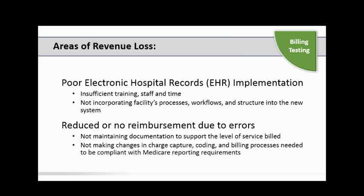Inaccurately using CPT, current procedural terminology, or HCPCS, Healthcare Common Procedure Coding System codes, as well as inaccurately reporting units of service performed can lead to payments being denied.